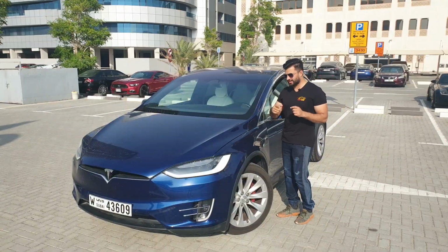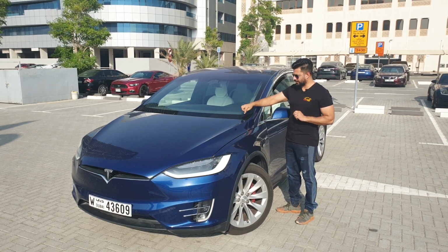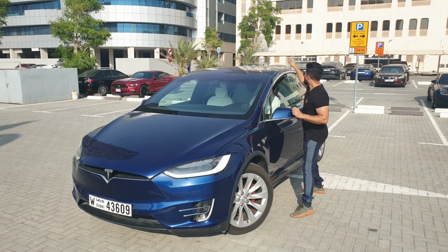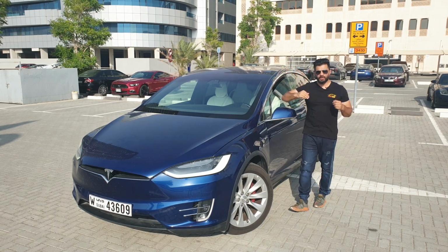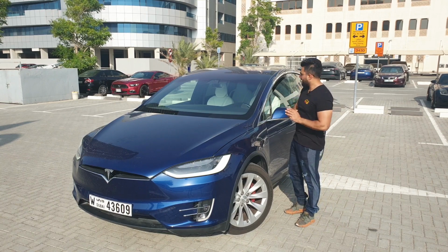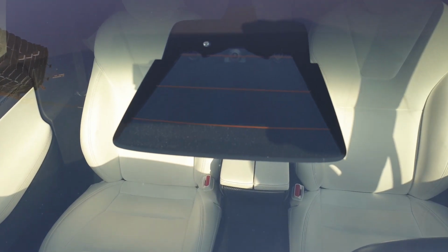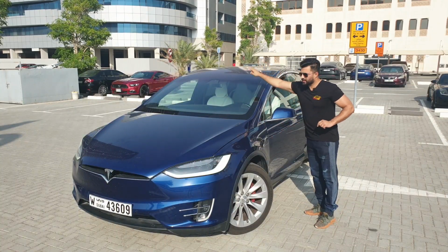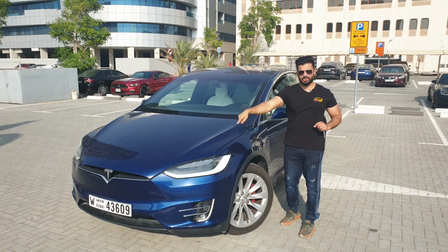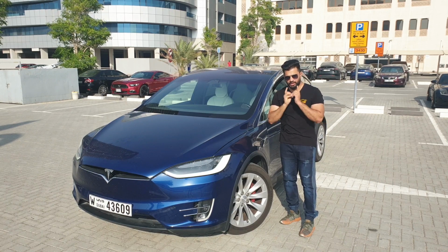One more interesting thing is the glass, the front windshield. It starts from here and it ends till here. So this is a panoramic front windshield, and you got a camera here at the front windshield. So these cameras at the side, the camera in the front, and the sensors work together to give you a better performance when you drive the car in autopilot.